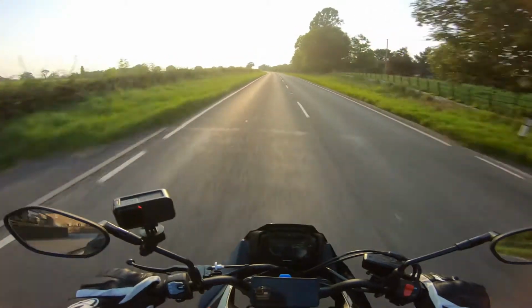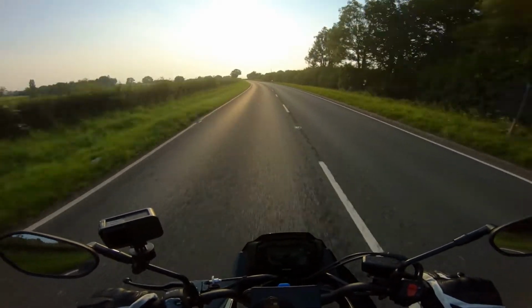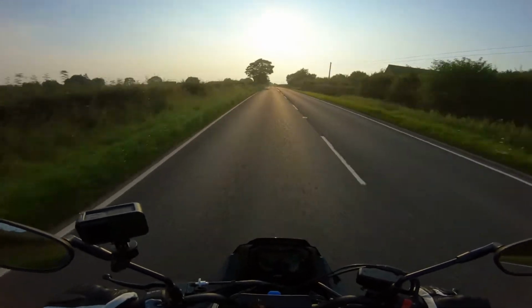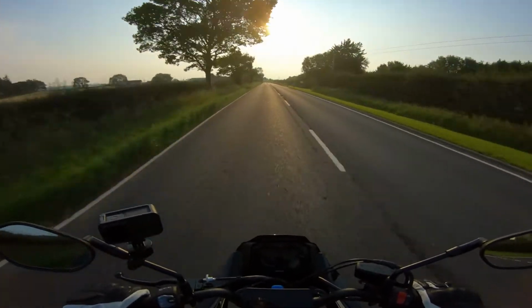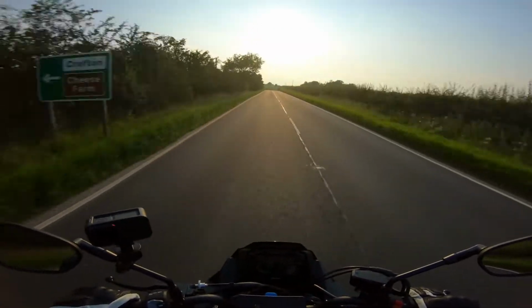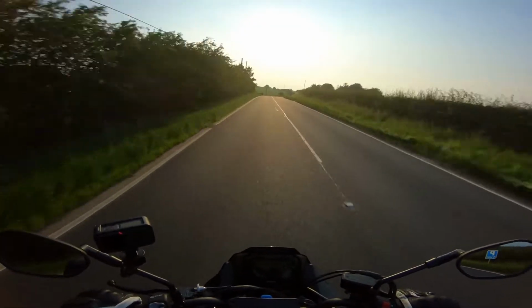Brakes are Brembo. I've never experienced Brembo brakes, so I can't say whether they're good or bad, but they seem to work very, very well. Very progressive. The front brake's the only Brembo one. Back brake seems fine.